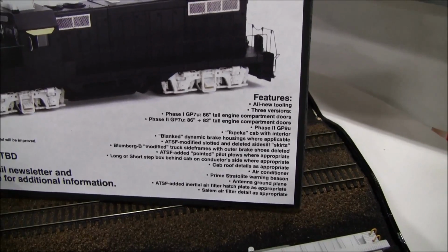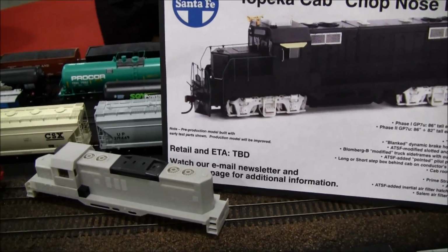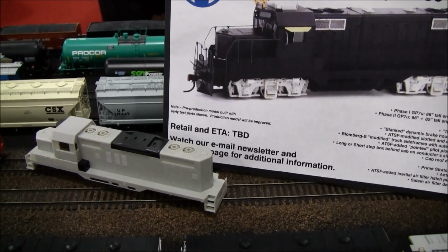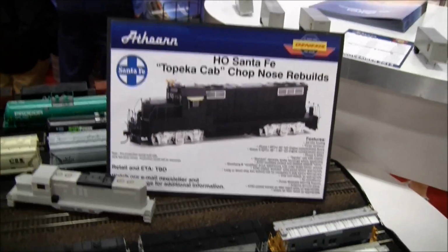Got a blank dynamic housings where applicable, ATSF pointed pilot plows. So 3 different variations of this. That's the big announcement for the train show. And then we've got some other products here that I want to show you guys.